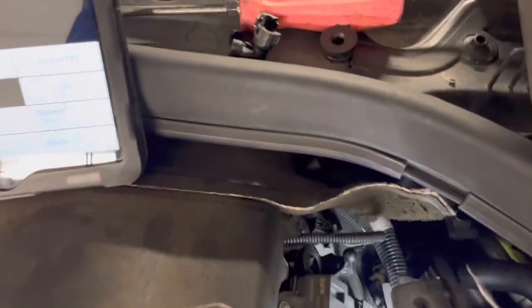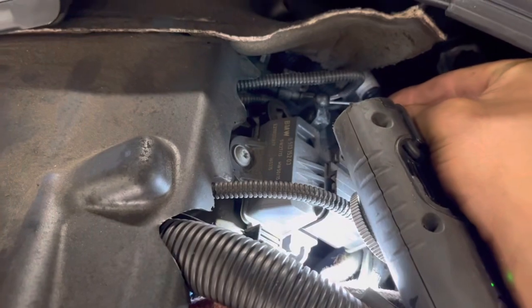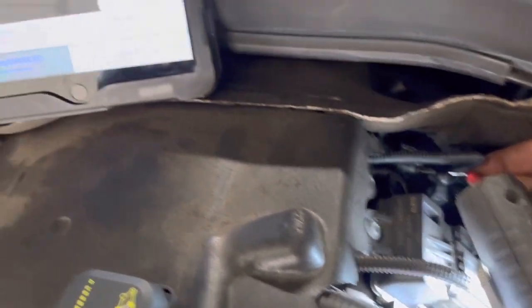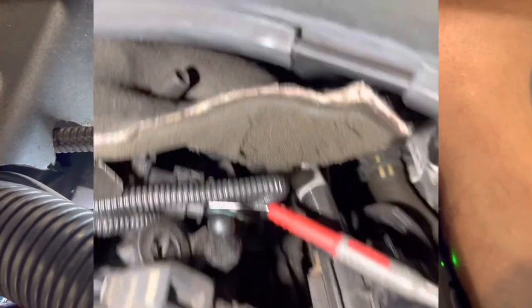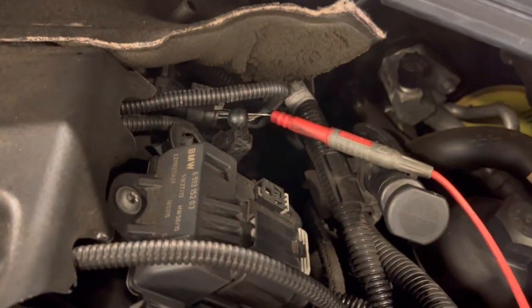Let's get you a light. 5 volts. So we know the first wire there, 5 volt, that's the main 5 volt we need for the reference circuit. Let's go to the next one. Hard to see, but I've gone to the middle wire there and we've got 0 volts. So we know that's a good earth, so we've got good earth, happy with that.